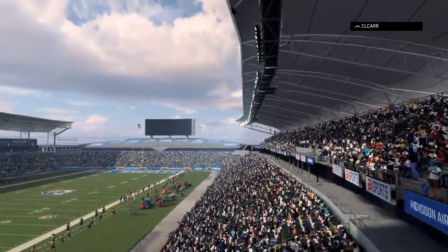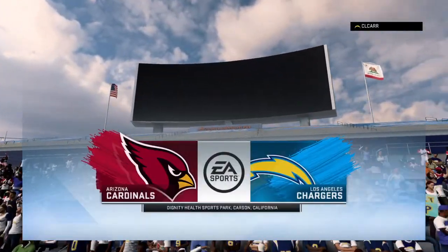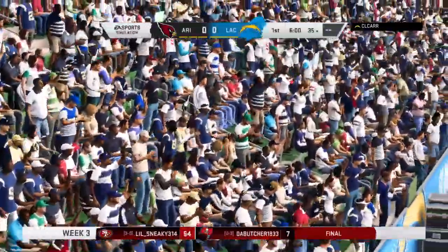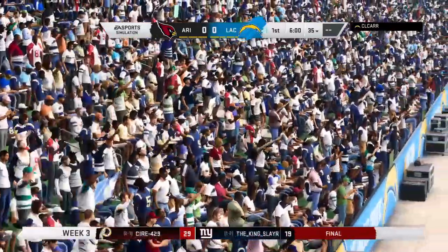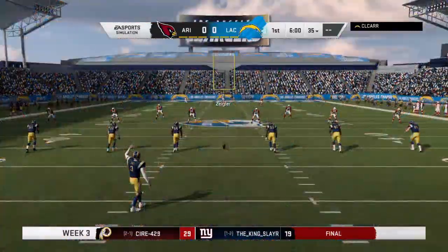All right, Coach, coverage of the National Football League on EA Sports brings us to Southern California and Dignity Health Sports Park in Carson. Straight ahead, we've got a good one on tap here between the Arizona Cardinals and our home team.